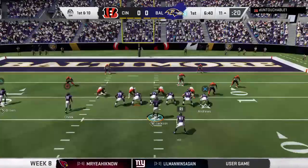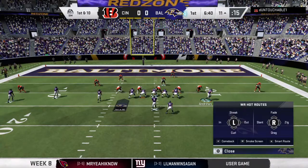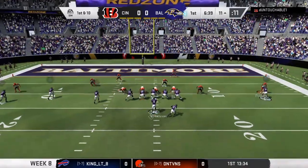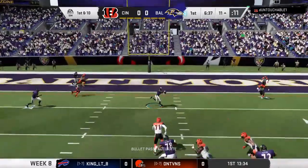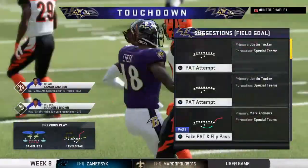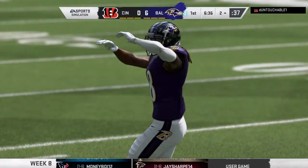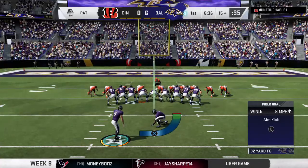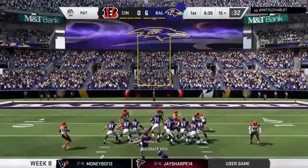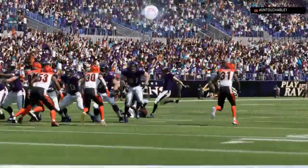So how about this for field position after the big play? Inside the 15 now as they come up on 1st and 10. From the gun, Jackson. This will be caught at about the 5. And he is into the end zone for a Baltimore touchdown. An 11-yard touchdown as his guys are able to strike first here in this opening quarter. Tucker with the extra point, and it's now a 7-0 game.